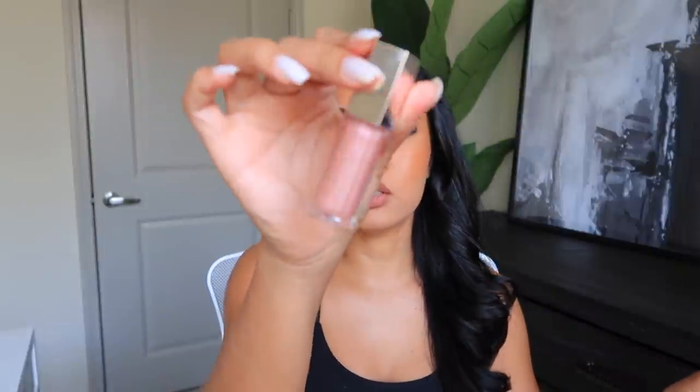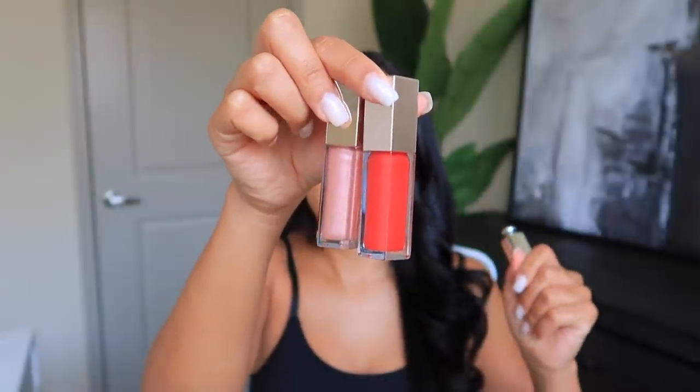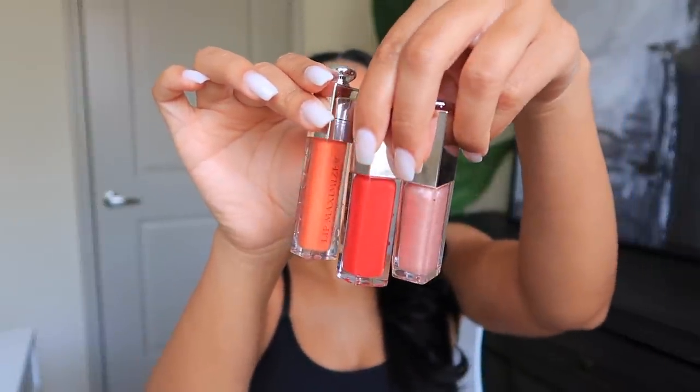Usually I use this one for a deeper lip because I like to add a light gloss. This is the Gloss Bomb in Sweet Mouth. So compared to this one, you can see the color difference. And then I have the Dior Lip Maximizer in Peach 004, I think it's Peach. So nice. All these glosses right here are my favorites as of lately.